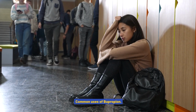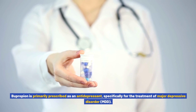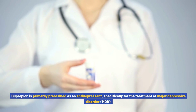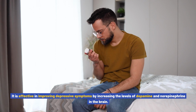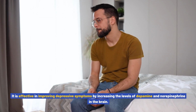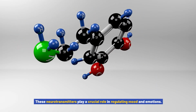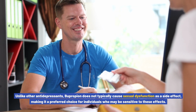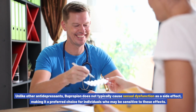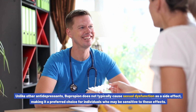Common uses of bupropion. Bupropion is primarily prescribed as an antidepressant, specifically for the treatment of major depressive disorder, MDD. It is effective in improving depressive symptoms by increasing the levels of dopamine and norepinephrine in the brain. These neurotransmitters play a crucial role in regulating mood and emotions. Unlike other antidepressants, bupropion does not typically cause sexual dysfunction as a side effect, making it a preferred choice for individuals who may be sensitive to these effects.